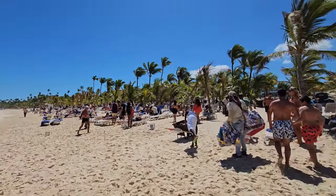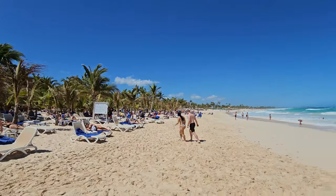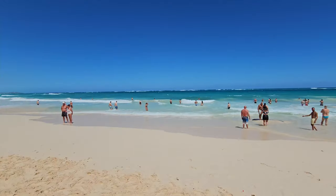So hopefully this audio is coming through on this wind. Every day, literally every single day we were here, was absolutely gorgeous. All 7 days, not a cloud in the sky, 82 degrees. And what's nice about the beach is there's a nice breeze on the beach. In comparison to the pools, there was hardly any breeze there at all.